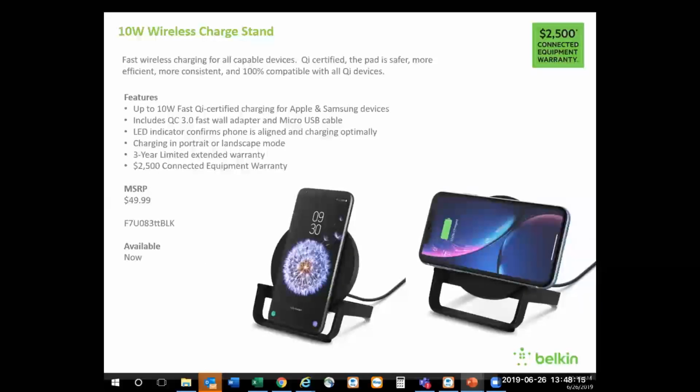Really? I thought we were going to blow it up and put it over your bed. That's what I would do. Belkin has a really good marketing team, so it's all good looking. I probably would. All right.